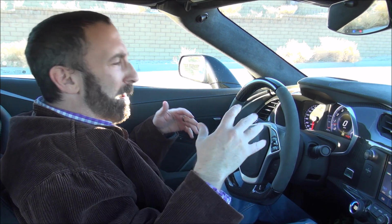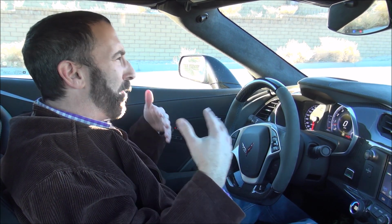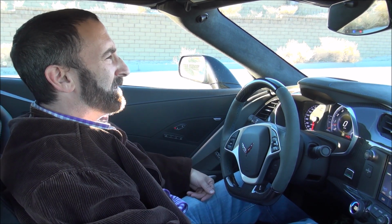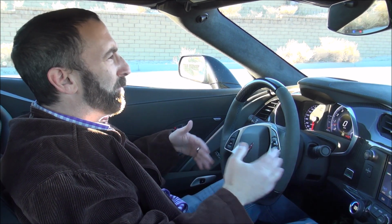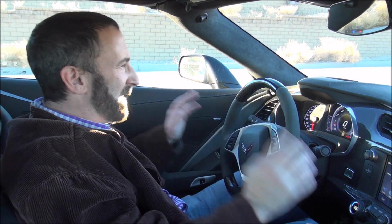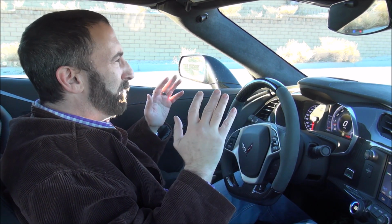So you're using both hands and both feet, and it's a very kind of old school interactive experience, and I love it. As I've said before, I barely listen to the radio in this car because it's just so great to listen to the engine and shift and just focus on driving. You don't use your phone, you don't do anything except drive.